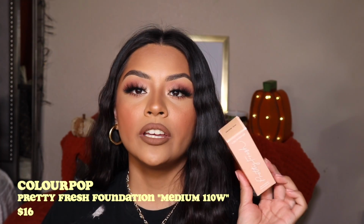Now we're moving on to makeup finally. So I did pick up a few things that I'm very excited to try. First and foremost, I did get the Colourpop Pretty Fresh Hydrating Foundation.